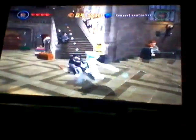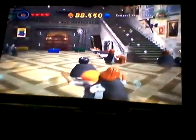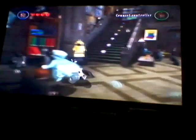Let's go this way. This is just like Bully. You also have classes that you have to go to. I don't think you have to like do anything in the classes. But, and here, I'm just going to follow the arrows, not the ghost. Let's go to the show. Follow the teacher.